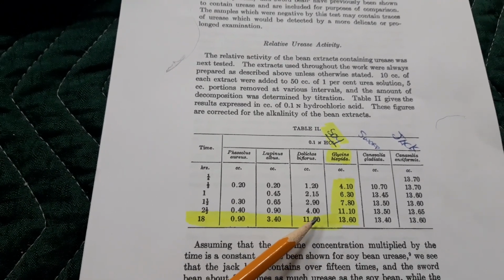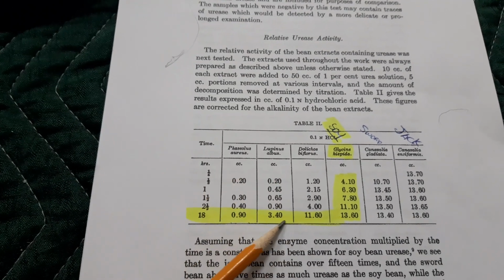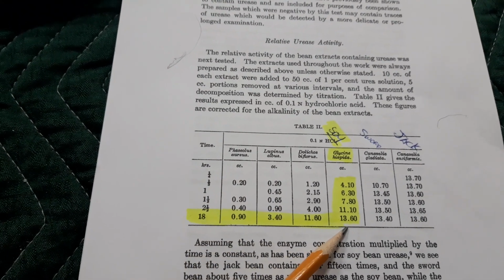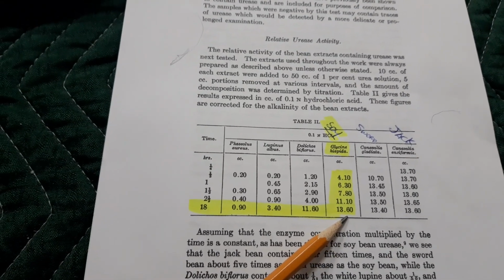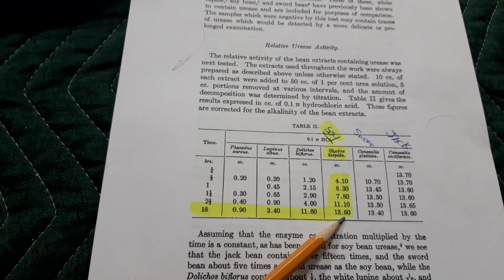Now, there are a few other beans. I can't remember what these other ones are, but they're a lot less. But the soybean, which is plentiful anywhere in North America, I'm sure you can get this flour anywhere. It doesn't have to be from where I bought it from. You can get it anywhere.